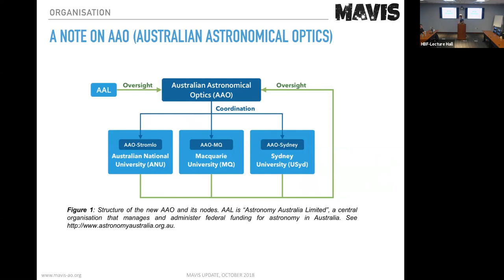This capability is overseen by AAL, Astronomy Australia Limited, which essentially manages the money for astronomy at the level of Australia, and also overseen by a group of the managers of these three institutes. So, for instance, Matthew Colless and others. So is AAL kind of analogous to Gemini's AURA? Yes, it's very similar. So are they also managing the?